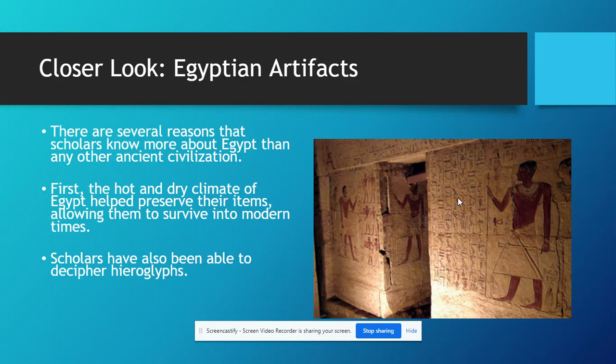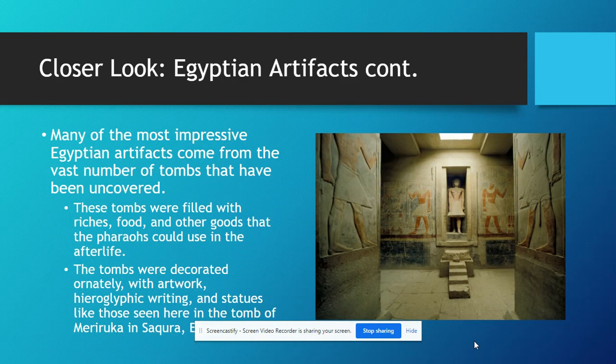Here we can kind of see some of the hieroglyphics on the walls. The dry climate also meant that things could be preserved really, really well. So today, you can go into some of the tombs and the pyramids and see those things.